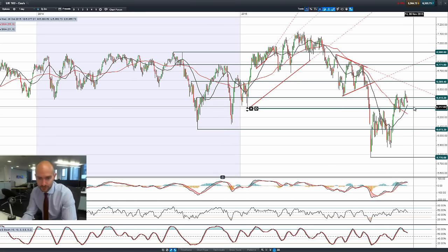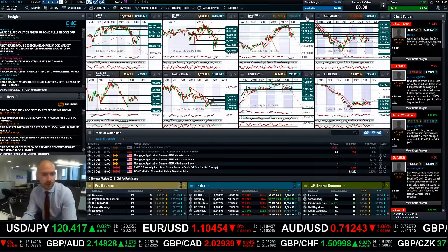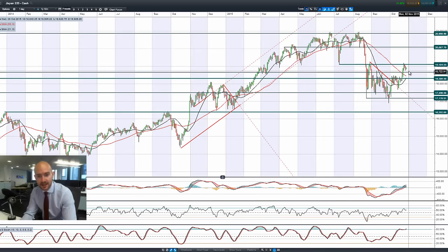6,300 is the potential support. And the other technicals, we've got a negative crossover on the MACD with a histogram just about to show. We've not had the crossover yet, but very close, whereas the slow stochastic obviously came off there earlier on last week.